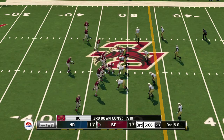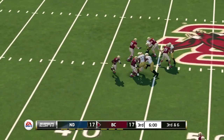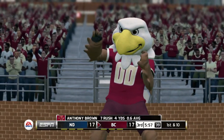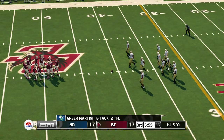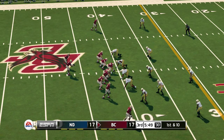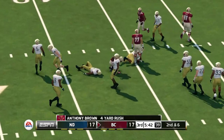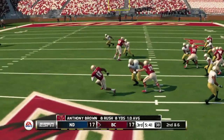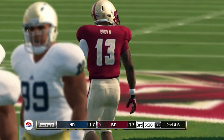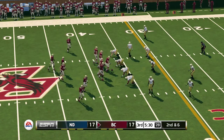Watch the pass. They'll spread the field with 5 wide. Set. Now he's scrambling. And he's tackled at the 41-yard line. Run, and he's brought down. That makes it 2nd and 6. From the 37-yard line, it's 2nd down.